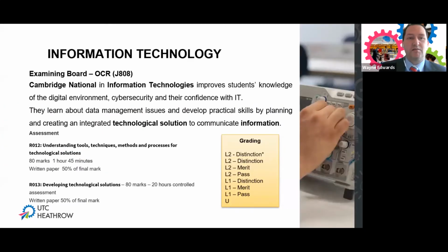Onto IT. IT is done by Cambridge National, and as I've said in the past, it's a general IT qualification. You will study aspects of Excel. You'll learn to create databases by using Microsoft Access, and you can do the professional qualifications as part of that. Within that, again, there are units that you will follow, and the 2 unit exams: one is a written paper, an hour and 45 minutes about IT in general, what makes up a computer, the processor, looking at cybersecurity within there as well.